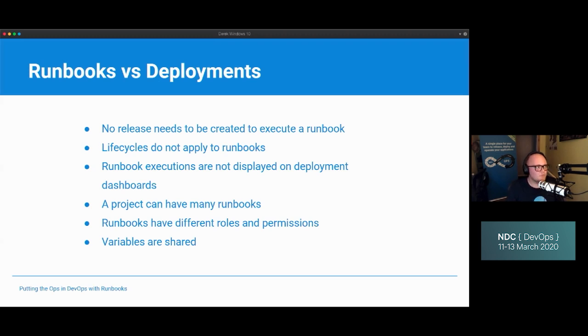Life cycles. Within Octopus, you have something called life cycles. It's how you control how your application is deployed. So you normally find that you have dev, test, pre-prod, and production, and sometimes a few other environments you need to get through. You don't have to have it run like that, and that's a good thing because with Runbooks, more often than not, it'll be production that you're looking for, or even test.